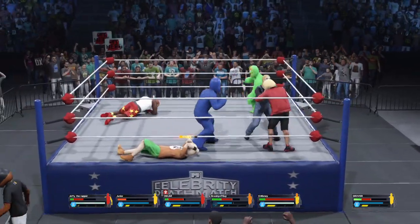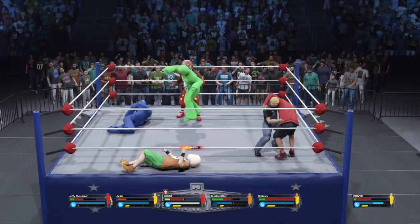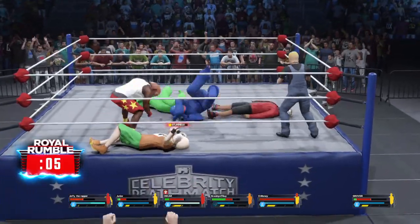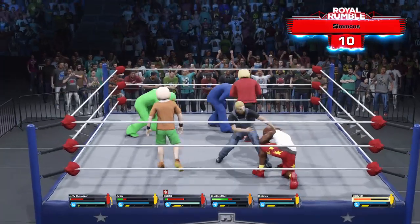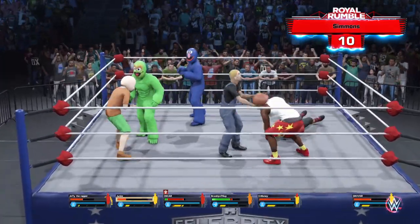Ooh, amazing agility. A running hurricanrana. There's a wheelbarrow. Who's gonna enter next? Suplex. Oh, right to the side of the face. Here he is, and he's geared up. I would get out of his way if I were in the ring. Whatever you can do, I can do better.